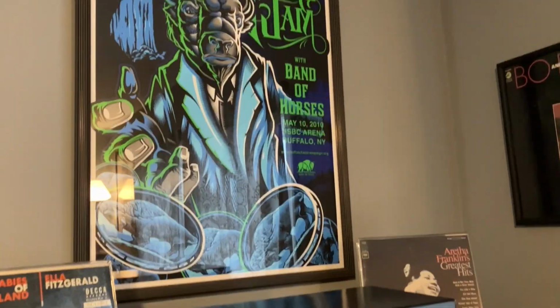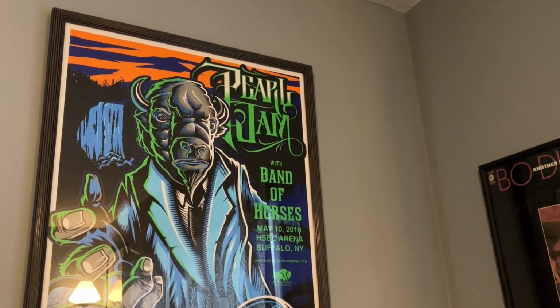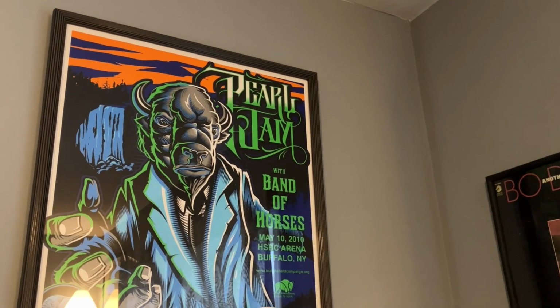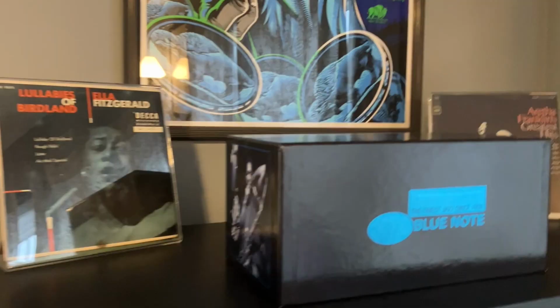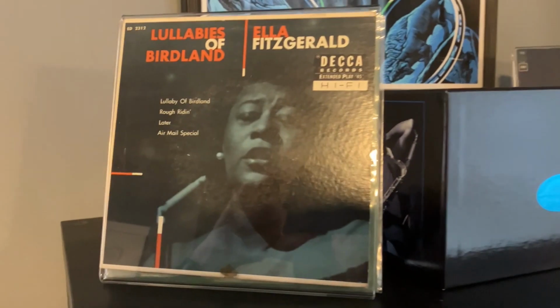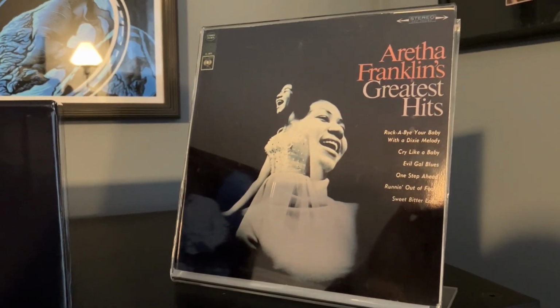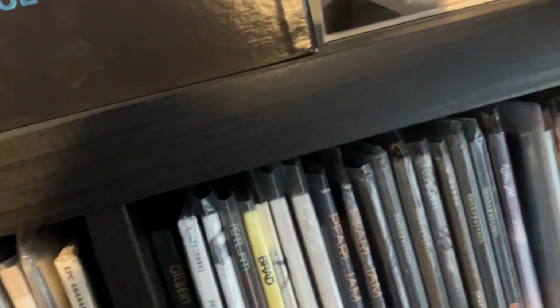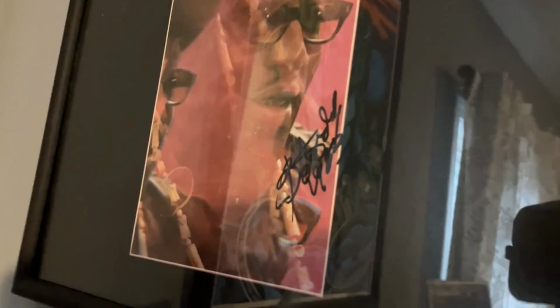It's a Pearl Jam poster for a concert I was actually at. There was a lottery through the fan club, and I was in the 3rd row. Band of Horses opened for them. Really great show. And I have a couple 7-inch singles framed. Some of my favorite female vocalists. Ella Fitzgerald. And of course, Aretha. I have this autographed Bo Diddley album, Another Dimension.